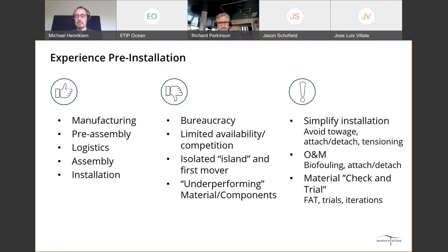In operation and maintenance, we had the biofire mentioned, and that we're able to take energy collectors on and off, that we are improving that setup. And then the last thing, this material, I call it check and trial, but it's of course all about factory acceptance, getting all the details before it's assembled to be sure that the actual suppliers do what they're supposed to do.